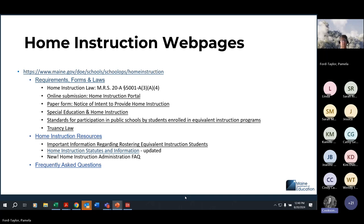There was a question that came in while you were chatting about a resource. Is there any sample letter that a district can send to a family they know is homeschooling but has never provided a notice of intent? I do not have one, not being in that sort of position, but I would be very happy to share one around if anyone else has a good one that they want to share. We can connect each other.